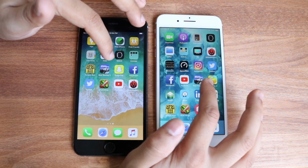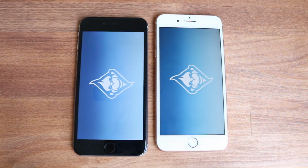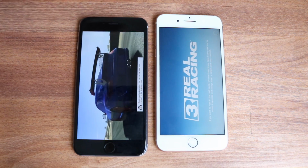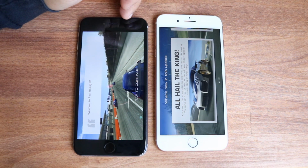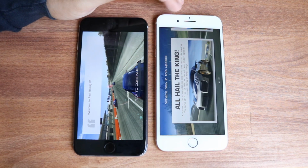Now let's go ahead and do Real Racing 3. 3, 2, 1. And literally just in this whole entire video, I've been saying that the 8 Plus is supposed to be faster, this and that, and now it's looking like the iPhone 8 Plus is actually slower. With the Real Racing 3, it looks like it's, oh no, I think the 6S Plus again is faster. Okay, so this one's already in the game. This one got in the game shortly after, so technically speaking, the 6S Plus got into the game faster than the iPhone 8 Plus. So I don't know what to say here, guys.